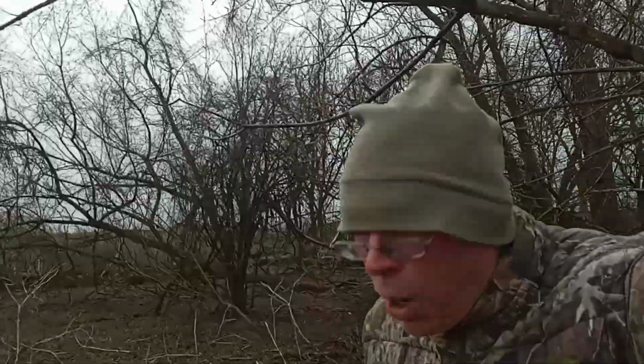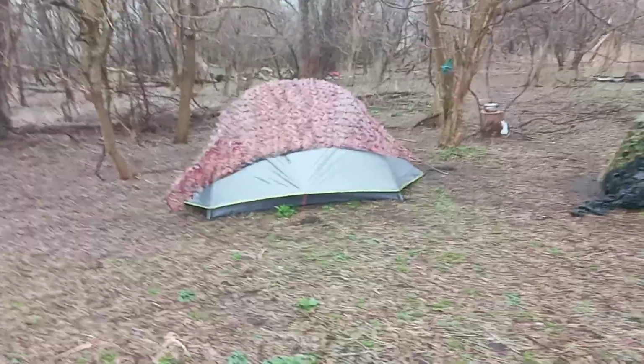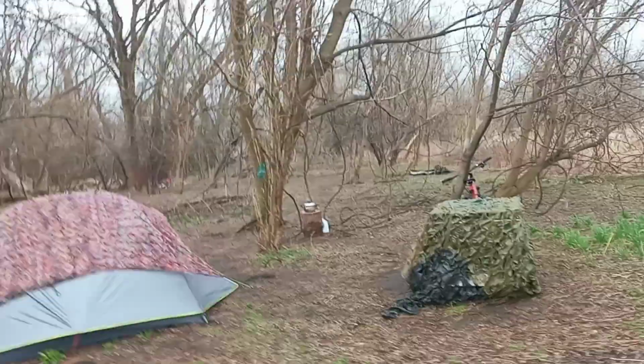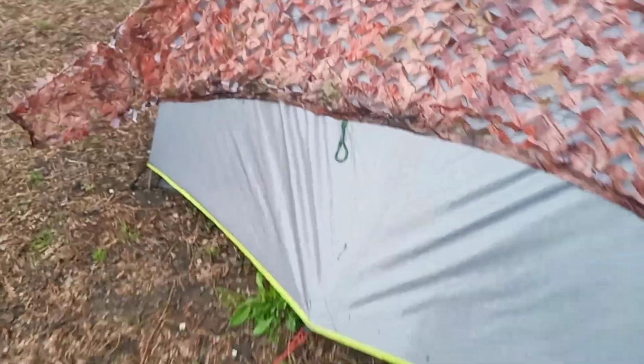The storm is coming. It's getting worse, dear viewers. It's getting worse, yes! My poor tent, yeah, I actually pulled out the pull-out on the rain fly. What happened? It just literally, that big wind pulled this out. That's what holds my rain fly. It is such a big gust.